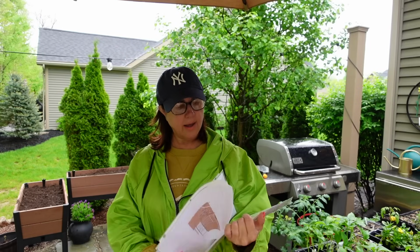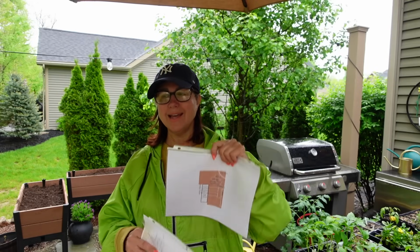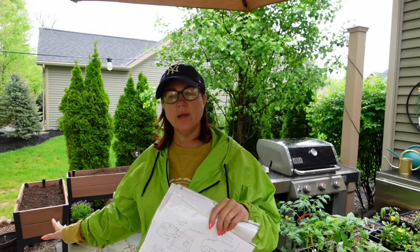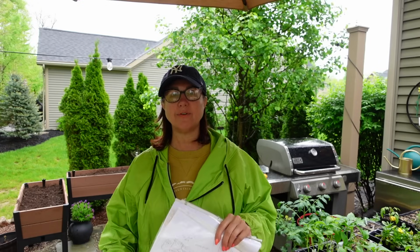And then, let me see, sort of threw this out, and she had a really good suggestion to take what I have over here out and move it, and then use this area as an herb garden, which I would never have thought to do. Never. So I'm so excited.